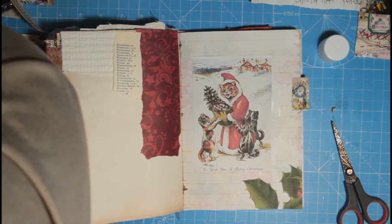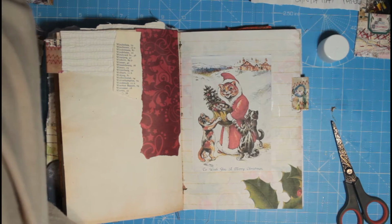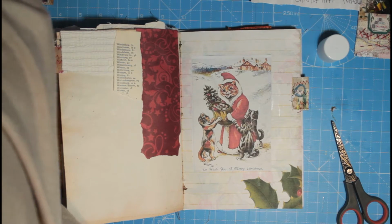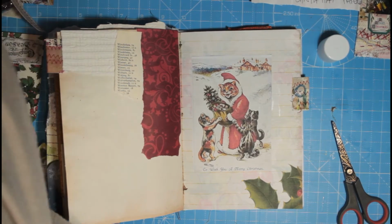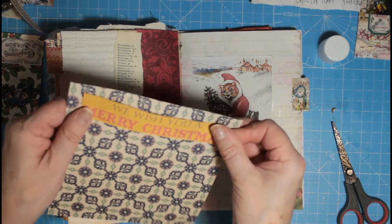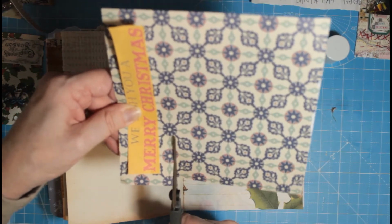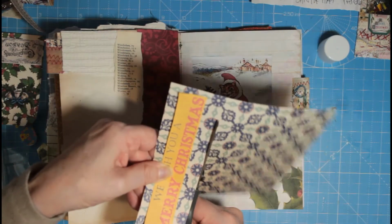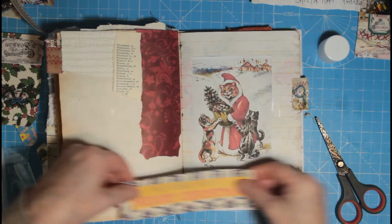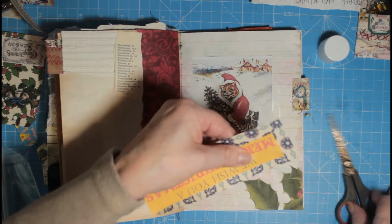Let's have a bit of card. Put a strip of card in here somewhere. That's nice, we'll have it on there. We will have it on there. Scrappy crafting, that's what this is. Scrappy crafting on the hoof. Just a smidgen off.